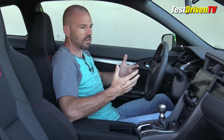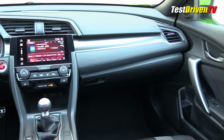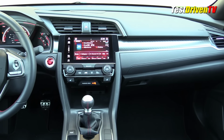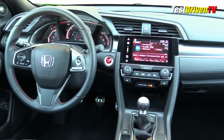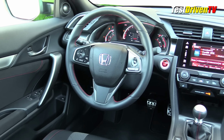The interior of the Civic Si is quite dressed up from the standard Civic. There's a lot of special trims in here, starting with a carbon fiber finish you see across the dash that looks very convincingly real. It's very attractive to look at. And the second big thing they've done in here is the red accent stitching. It's here on the steering wheel, down here on the console. You're going to find it on the shift boot. You've got the special shift knob here.